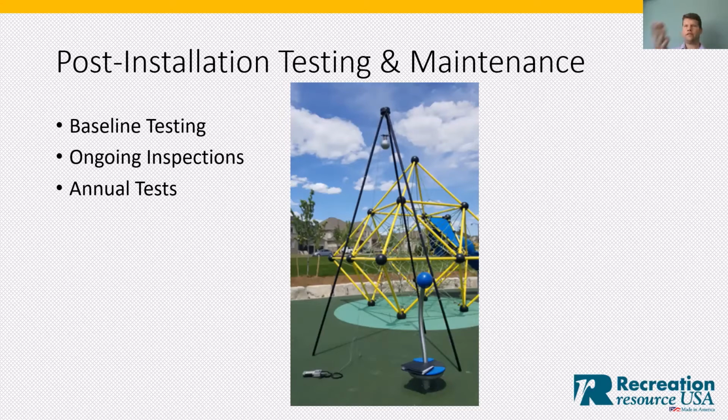So in that case, you have somewhere to go from. You say, hey, I got this on this date, and you keep it with your playground records or whatever you might have put in at that time, and say, okay, yep, we have this, we have that, we have the other, we have our maintenance records, we have our logs. And of course, then you can go and do some ongoing inspections.